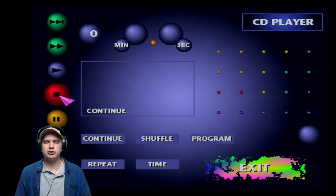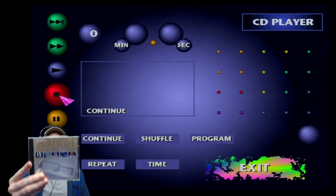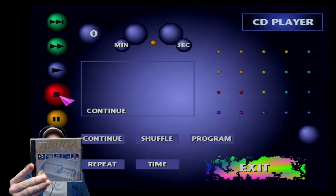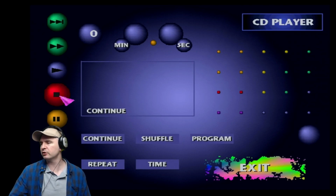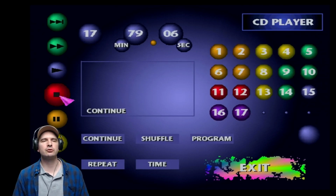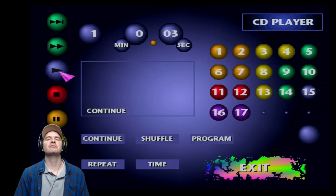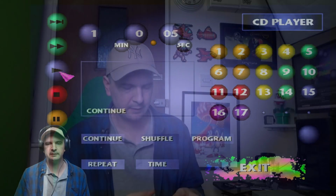There you go, something else you used to do quite a lot back in the day, I'm sure lots of people did. Of course, like the CD32, it also has the ability to play audio CDs. One of choice, why not? Amiga PD Music Mix 1, 2007 Special Edition. Track 1, CD2, Unreal Theme. Let's see if it works. Continue, shuffle, program, repeat and time. There we go, no issues here, fantastic.